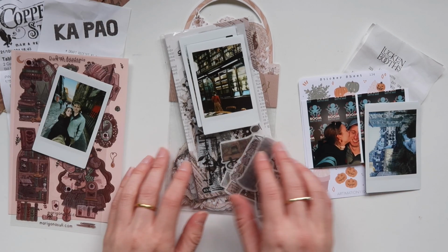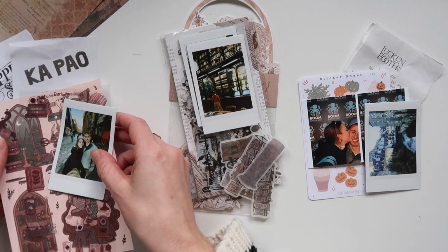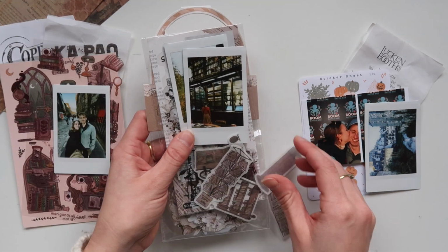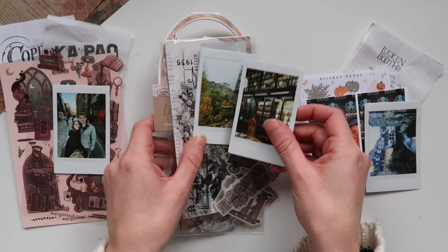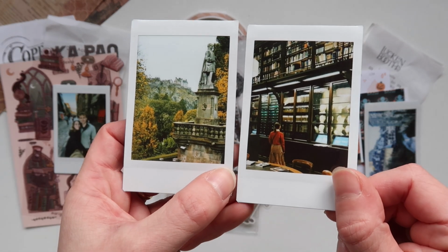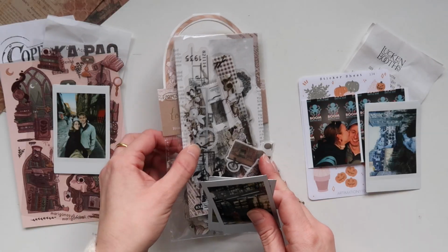So do not worry, there is more Edinburgh footage to come, but because I'm making 3 spreads, I figured it would be a lot better if I spread out the journaling and footage so that it would just make sense with the different days, and then so you're not watching me sit and journal for a million years.